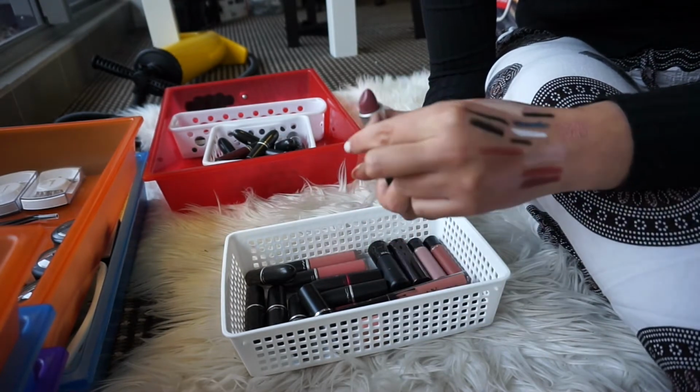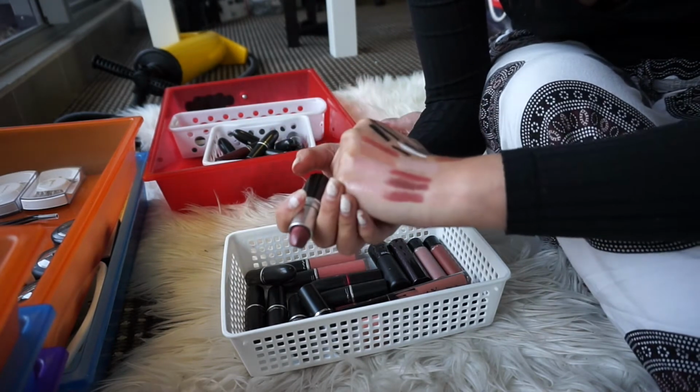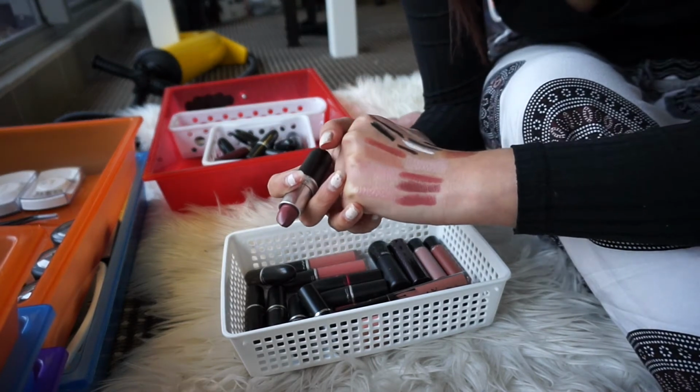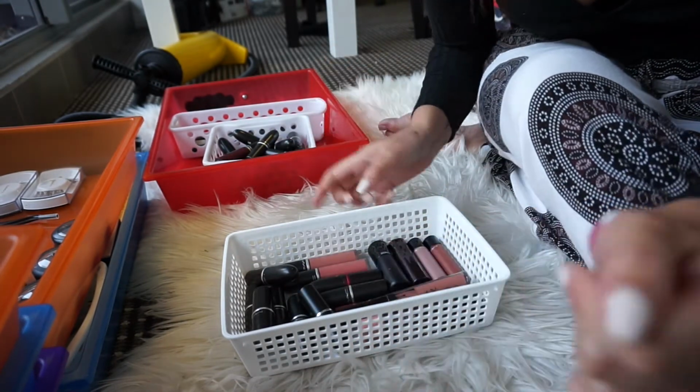And then Cream in Your Coffee. Oh, that's quite similar to... Yeah, Cream in Your Coffee and Verve are very similar. I'm going to keep them both anyway, because I love them both. So, yeah, that's all my nude lipsticks done.